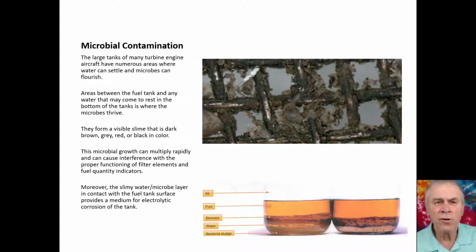Here's some more illustrations of what microbes can do. Large tanks of many turbine engine aircraft have numerous little areas where the water can settle and microbes can flourish. Areas between the fuel tank and any water that may come to rest in the bottom of the tanks is where the microbes thrive. They form a visible slime that is dark brown, gray, red, or black in color. And we got a little bit of an illustration off here on the side, the biomass and the sludge. You can see the different colors.